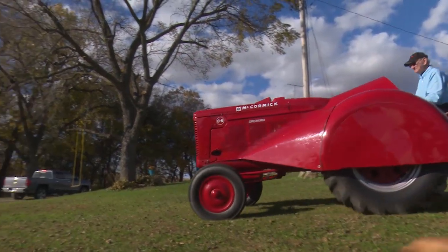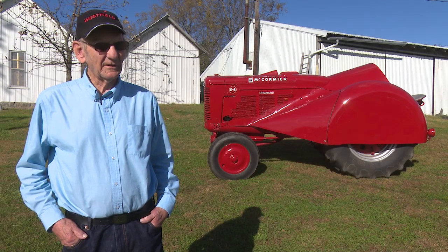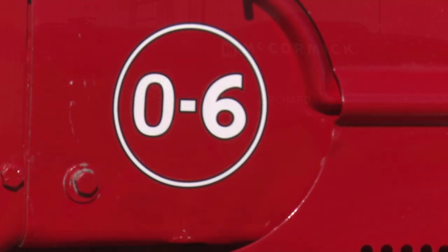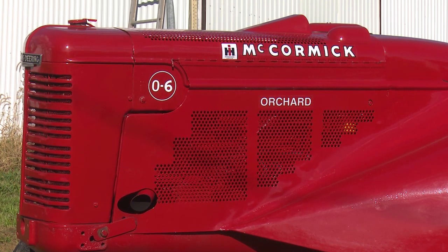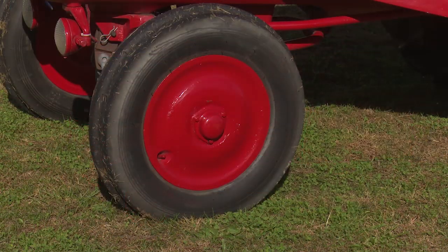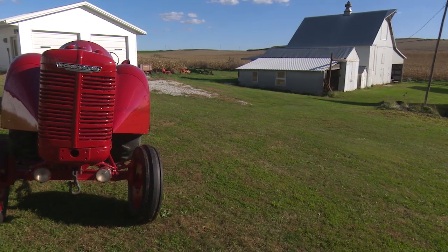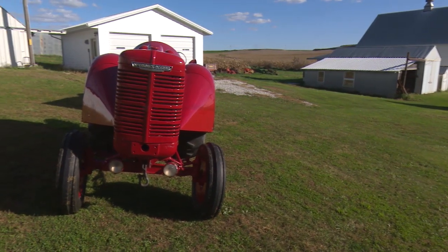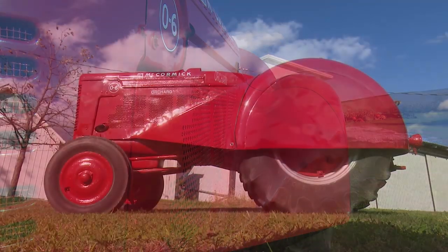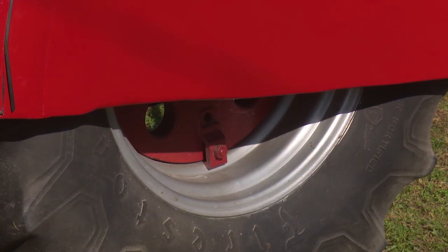It was produced mostly for orchard work, and the unique part is that it has an excess of tin work to protect the operator. And most of the work in the orchard was pulling a sprayer, usually in a trailer, and they might have had a hand boom on it, spray the trees. And then this area between the trees for weed control. It has the extra tin work to keep you from getting slapped in the face repeatedly by tree branches. It has the same engine as an M Farmall, and I've never been around one, but that's about it.